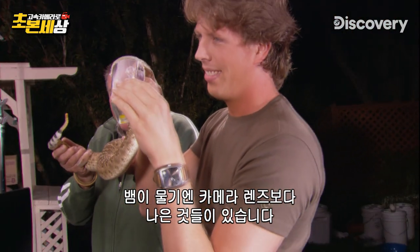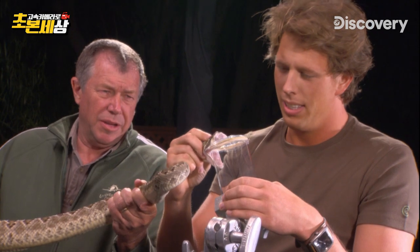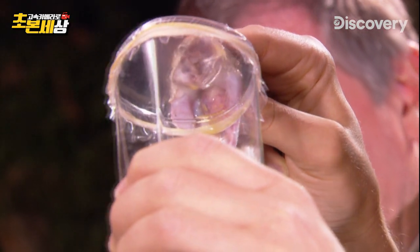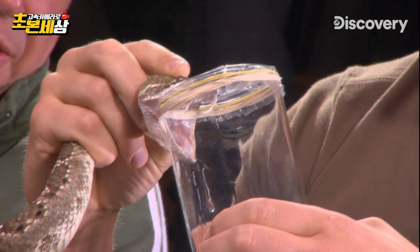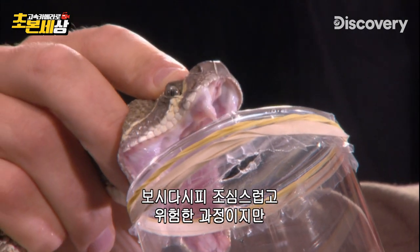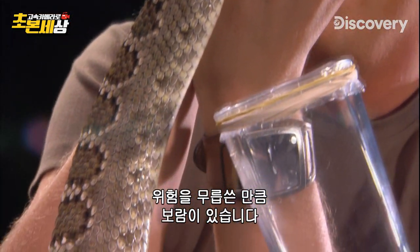Now, there are better things for a snake to bite than a camera lens. Come on, baby. This is where that milking part comes in. Yeah, there it is. Very good. Look at that. You see the fangs? This is as delicate and dangerous a process as it looks. But the benefits outweigh the risks.